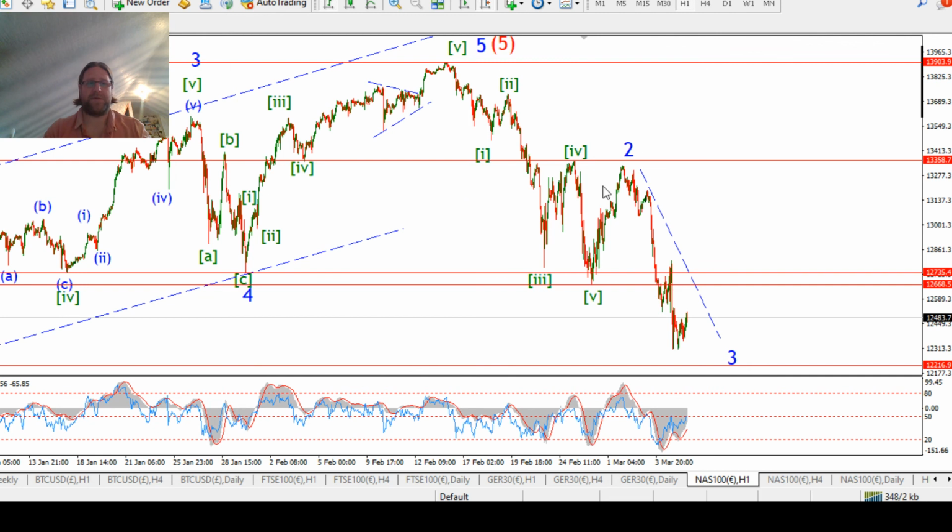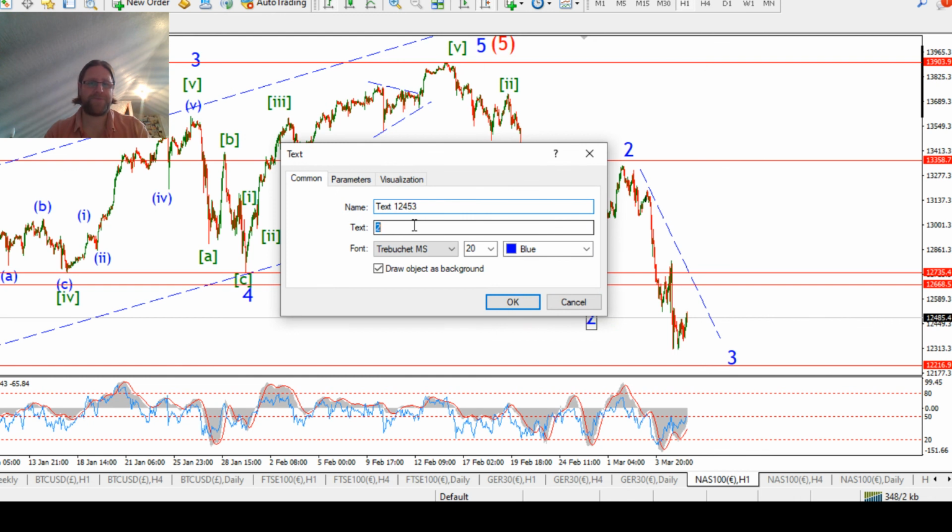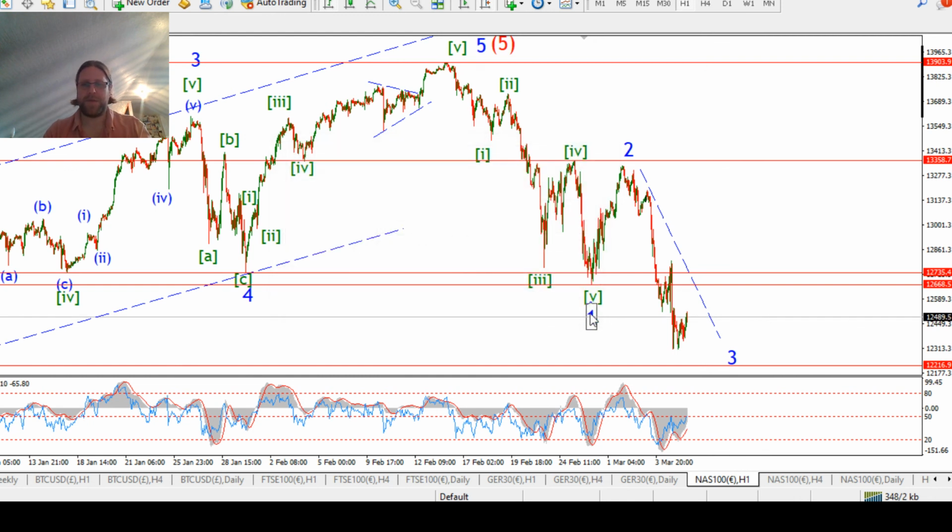this is wave 1. Wave 1 down, wave 2 up, or you could call wave 1 down into here, and then a running flat wave 2 up. And we seem to have an extending pattern lower in wave 3. So this could be wave 1 of 3 complete, and we get some sort of a corrective lower high again in wave 2, and then head lower again into wave 3 of 3.